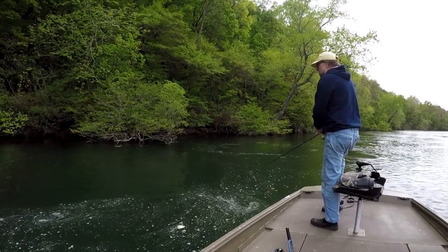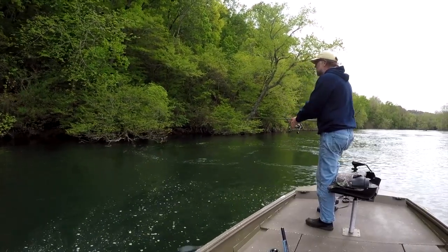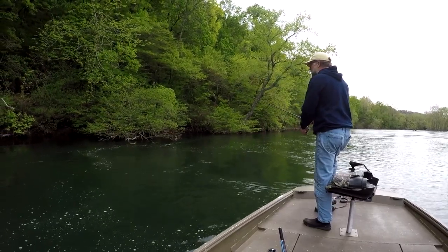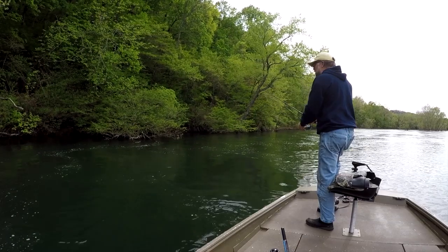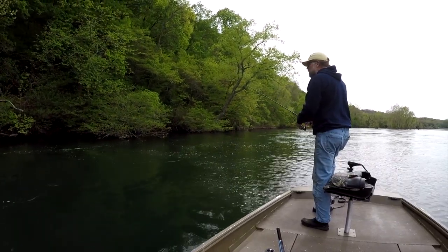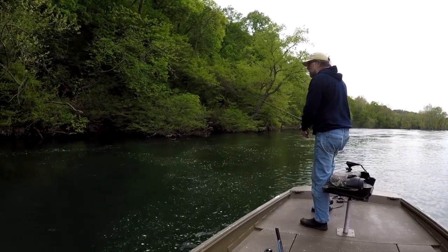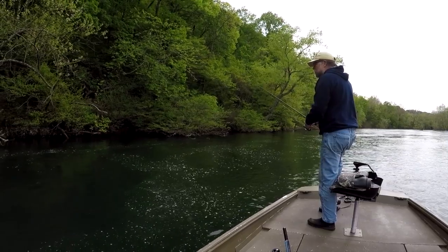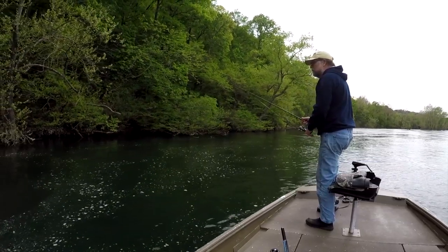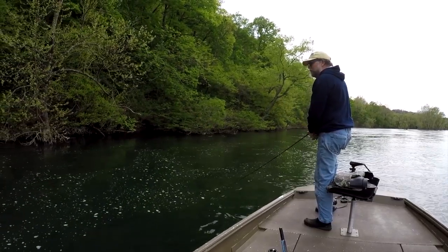See where I'm throwing? I'm throwing behind these trees in the pockets where there's no current. There's a tree right here, so I've got to let it drop and fish till it gets down that tree, and then I got to go a little faster to hop over it. But there are trees under the water that I can't see, too. It's hard to keep up with all of them.